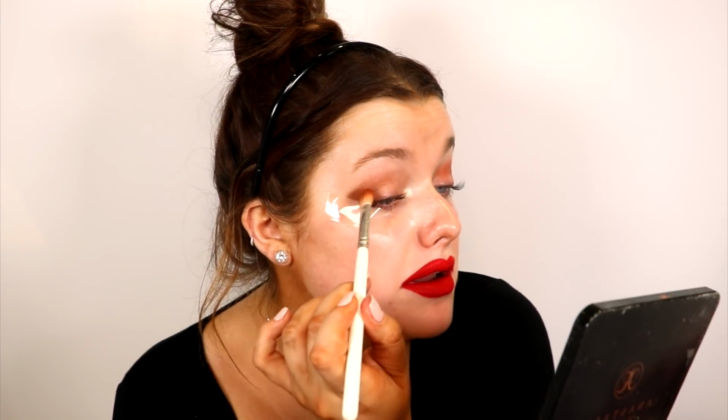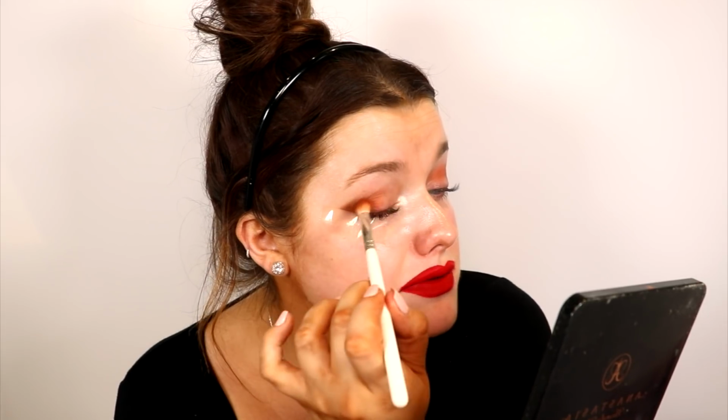Right, gonna go in with a slightly lighter color to diffuse that out. I can't wait to get to the lightest color to blend this, because this just looks funny. Especially the fact that I've got no eyeshadow base is really giving me anxiety, like no concealer.